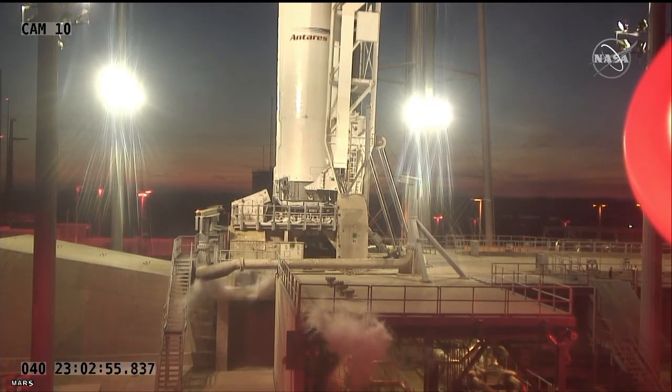This is Mission Control Houston. The launch of Northrop Grumman's 13th cargo resupply mission to the International Space Station was scrubbed today, less than 3 minutes from liftoff because of off-nominal data from ground support equipment at the launch pad. The vehicle is now in a safe configuration, and Northrop Grumman officials are assessing a date for the next launch attempt.